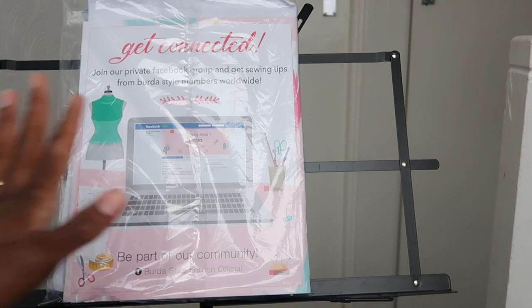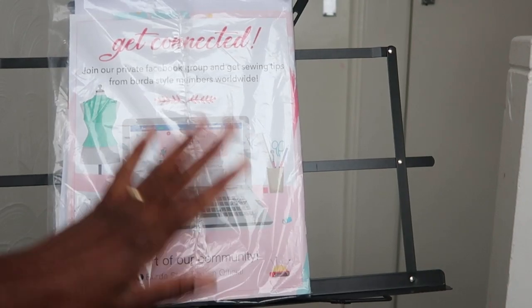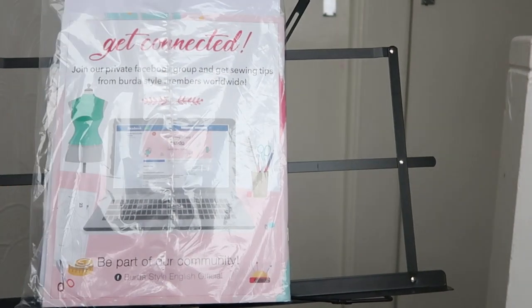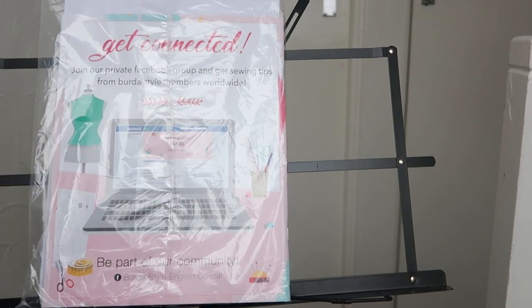Today's video is going to be a browse through of the Burda January 2021, and it's my first impressions. It's still sealed up. I've not opened it since I received it. I received mine on the 23rd of January, which is pretty late by Burda standards. Most times I receive this issue a month before, around the 23rd of the month before, so it should have come in before Christmas, but ideally everything is delayed right now. I guess it has a lot to do with Brexit.